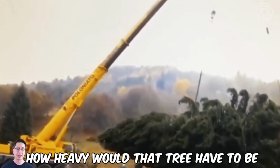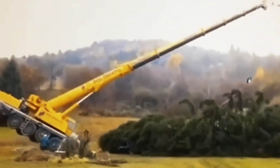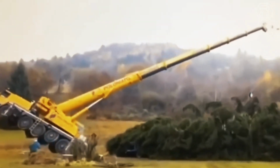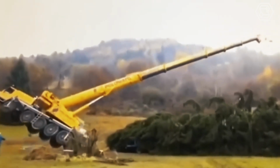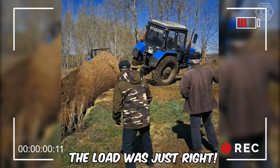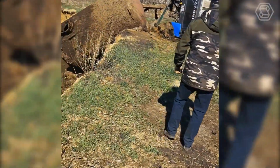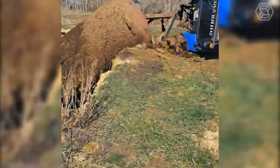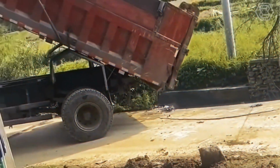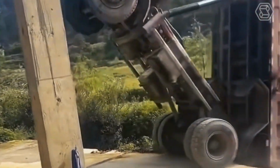How heavy would that tree have to be to throw a massive crane over it so easily? The load was just right. Even the excavator and the tractor can barely make it. When I tried to make it neat, but it turned out the same as always.